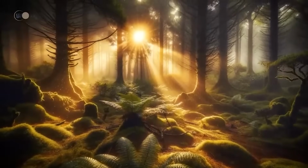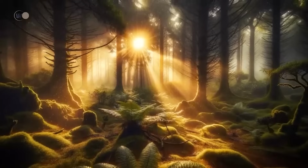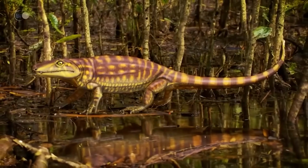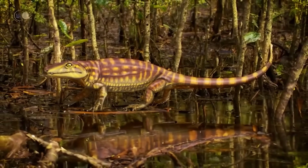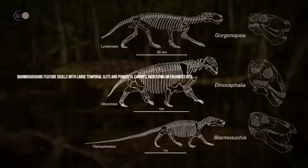Let's move on to the middle Permian. Let's start with Biarmosochia. The silhouette and head shape are already less reptilian. The head is smaller than that of the Sphenacodontidae presented earlier. However, the temporal cleft is larger than in the latter.